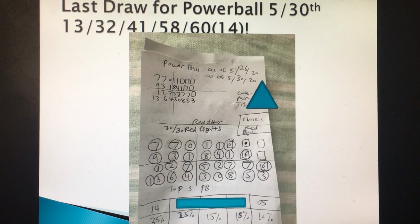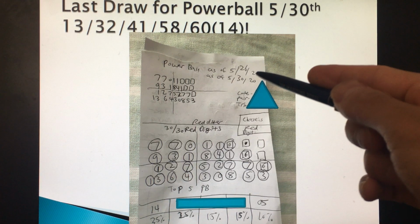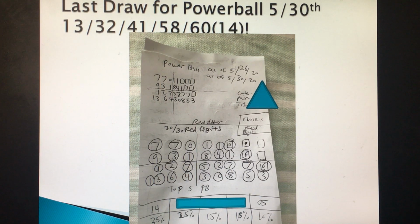14 and 41. Now 32, even though 60 is not an obvious number, it was a blue box number. I had to put it in because it had to be drawn. Even though I didn't have it on one of my lines, somehow the Dster proved that blue box numbers do get drawn. And this is for the 26th and 30th. It's not for the next 2 draws. June will have a new Powerball list. You can email me for that.